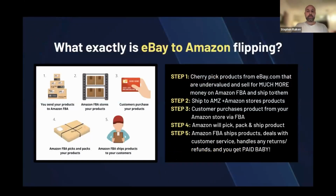So what the heck is eBay to Amazon? Okay. I'll share with you the simplified version. Step one, you cherry pick products from ebay.com. These are physical products that are undervalued and sell for much more money on Amazon FBA. And yes, believe it or not, I buy items every single day. I've sold over 12,000 products in the last year. Usually I don't sell them for any less than 20% profit margin, and there's quite a bit that I sell for 40, 50, even over 100% margin. So step one, cherry pick on ebay.com.